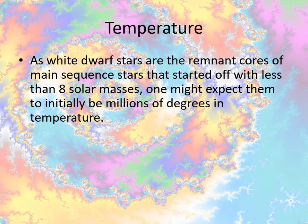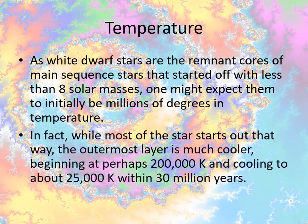What about temperature? So white dwarf stars, they're the remnant cores of stars, not the remnant stores of cars, the remnant cores of stars, starting off with less than about 8 solar masses. You might think, well, wait a second, I know the internal temperature of our sun, it's about 16 million kelvins, and when our sun starts the triple alpha process, it's going to be 100 million kelvins. So you'd expect these white dwarfs to start off with temperatures of millions of kelvins. Well, that's not going to last long.